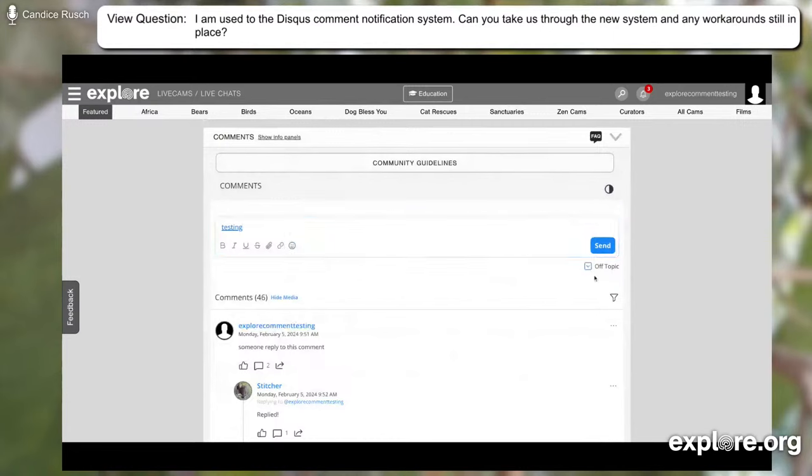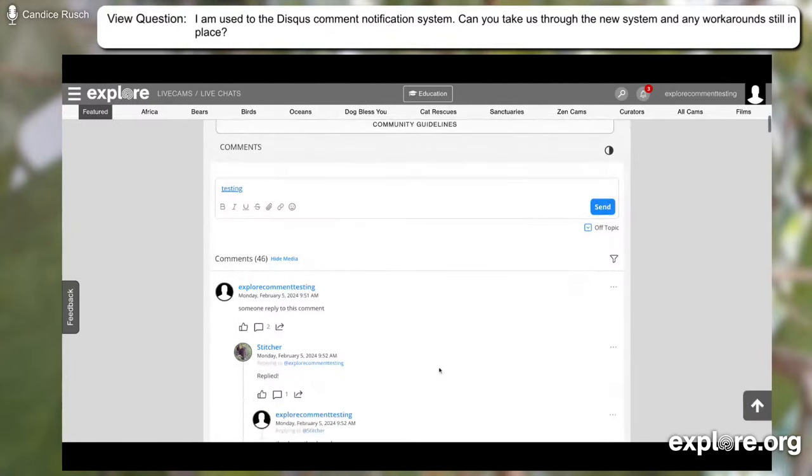This tags a comment as off-topic for the board you're on. I know that there is some confusion here. People have, and I totally understand why you would think that, would think that this off-topic button would send it to the off-topic page. That's not the case. People can now chat off-topic on the comment board that they are on.